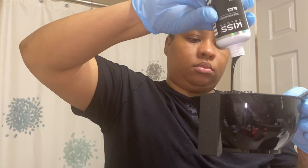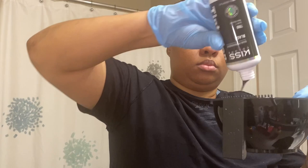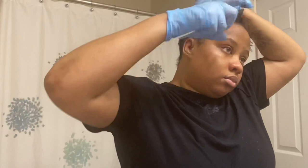Y'all, I used to just put the bottle straight on my head, but now, just to have a little more of a self-care, luxury feel, I put it in the mixing bowl. I do see that when you just slap the bottle on your head and don't use a mixing bowl, it kind of makes your hair look choppy. It's hard to describe, but you can tell because your scalp is stained. It just doesn't look right.